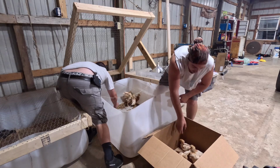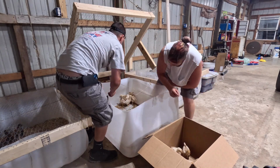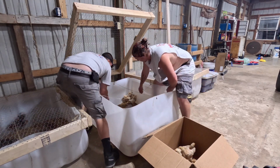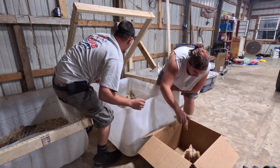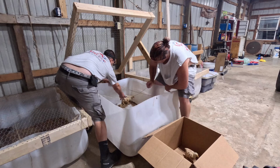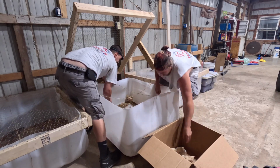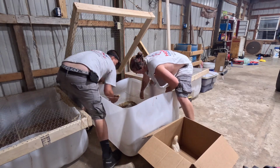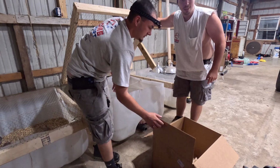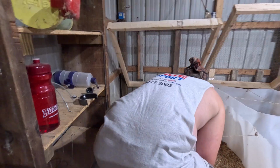These guys are pretty docile, these golden comets. They're not too crazy birds. Hopefully there'll be a lot of friendly ones in here. I'm sure my daughter will grow to love. All fit in here pretty good. I think we're gonna try to make this one trip. So we're gonna grab these guys and then we'll go to the back.